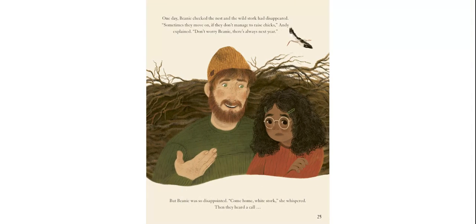One day, Beanie checked the nest, and the wild stork had disappeared. "Sometimes they move on if they don't manage to raise chicks," Andy explained. "Don't worry, Beanie. There's always next year." But Beanie was so disappointed. "Come home, white stork," she whispered.